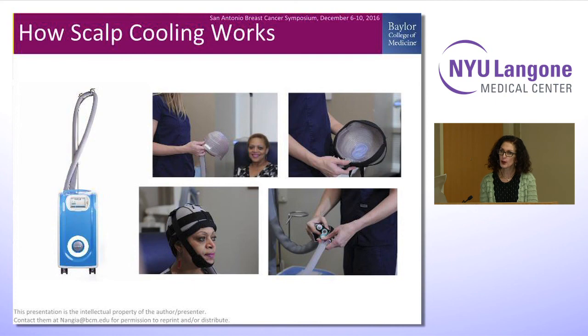This is, first of all, what the device looks like. It sort of looks like the old-fashioned types of hair dryers. The difference is the cap sits on your head. It is occlusive, meaning it should stick to every single millimeter of your scalp. If it does not, that 1 millimeter it doesn't stick to, you will lose your hair. So it has to be completely occlusive.